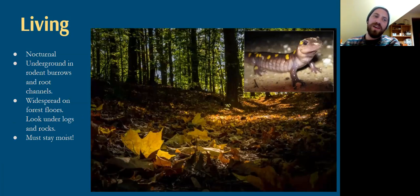So the spotted salamander, like I said, is nocturnal, and it's living right now in rodent burrows and root channels. It's deep underground in these rodent burrows now to avoid winter freezing. But in the summer, as things warm up, they will stay underground for most of the time. They're eating insects, worms, slugs underground for the most part. And that's because, well, they're large and they're eaten by other animals in the forest. Owls have been known to eat them, possums, raccoons.